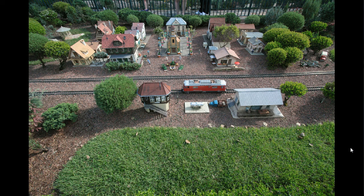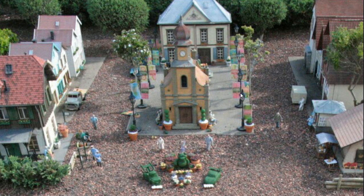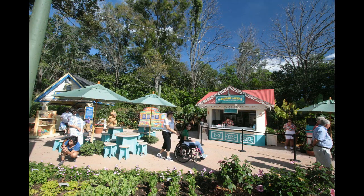This is in Germany. Nothing new here. They do this every year, but I'd be remiss in not pointing out that they have a flower and garden type festival set up here in the miniatures. So these are flower and garden signs done in miniature, as though the German town were celebrating the same thing.